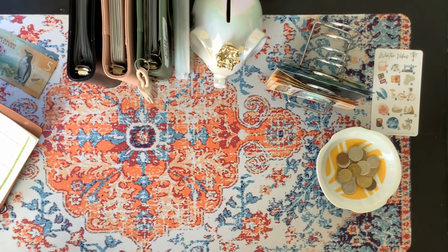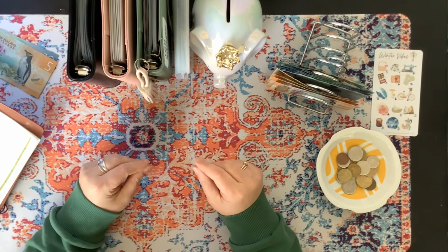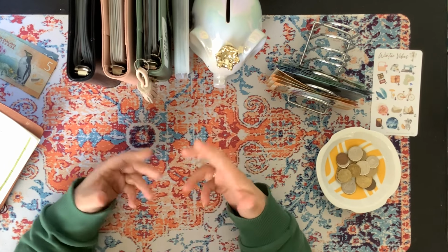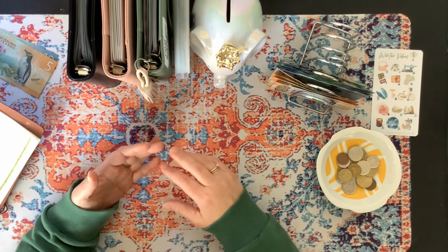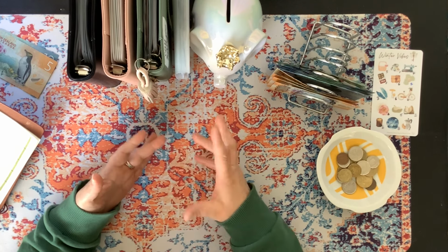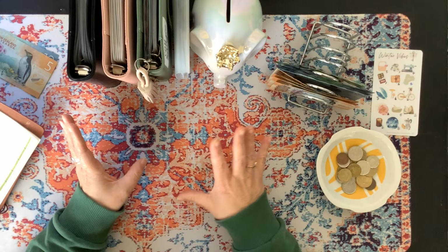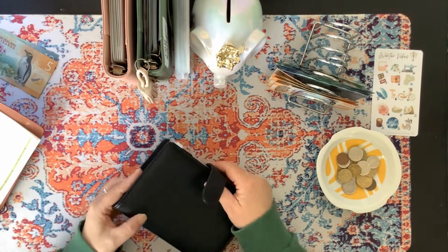And if you're new to cash budgeting and you want to give it a go, my biggest suggestion is to do your budget, work out what your everyday spending needs are, like your groceries, your petrol, maybe a little bit of personal spending money, and get that money out in cash. And just tell yourself you're not going to swipe your card. So try doing it that way.